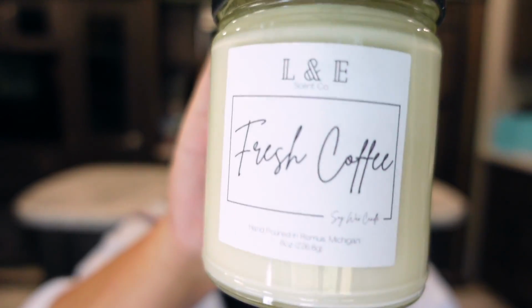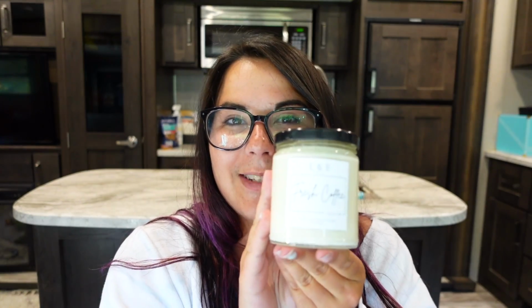Here's what I ordered. I love the Paris Cafe candle from Bath & Body Works, and it's not there anymore. So I ordered a coffee candle from her. How cute is this? I love the smell of coffee so much. That's why I love the Paris Cafe candle, and I'm so happy to have found another coffee candle so my house smells like Starbucks all the time. Let's light it.